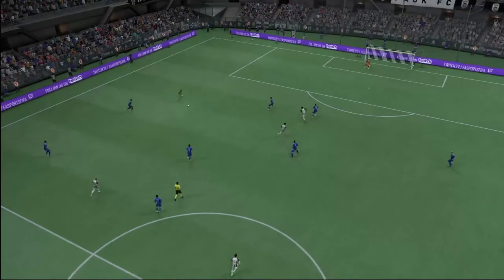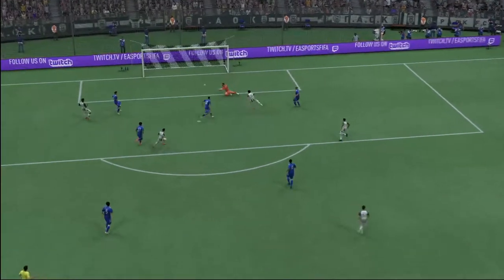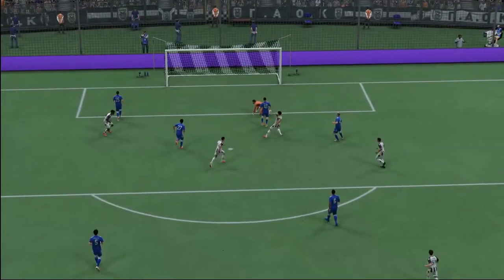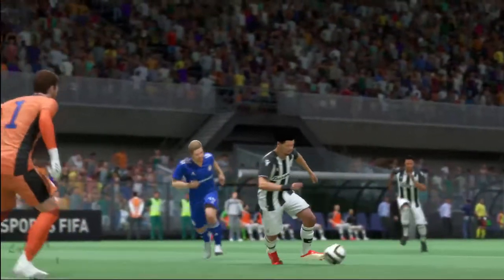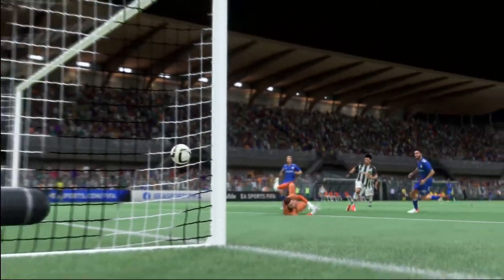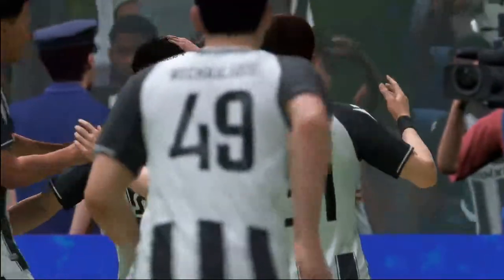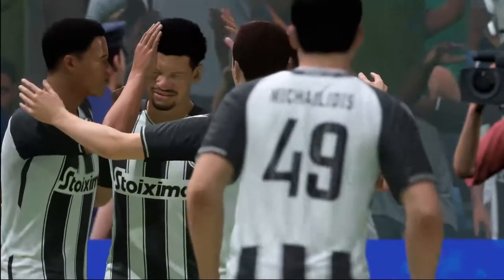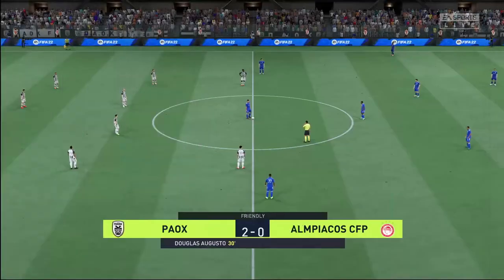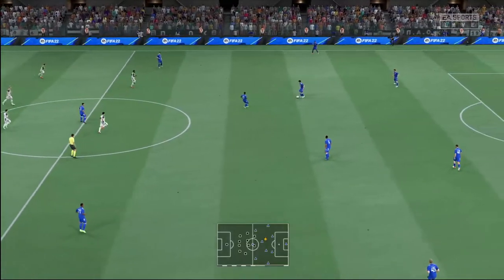Well, let's have another look. It's a wonderful bit of interplay to start the move off. And then through on goal, and just goes for power and smashes it past the keeper. There's no stopping that. What a great finish. So 2-0 now.